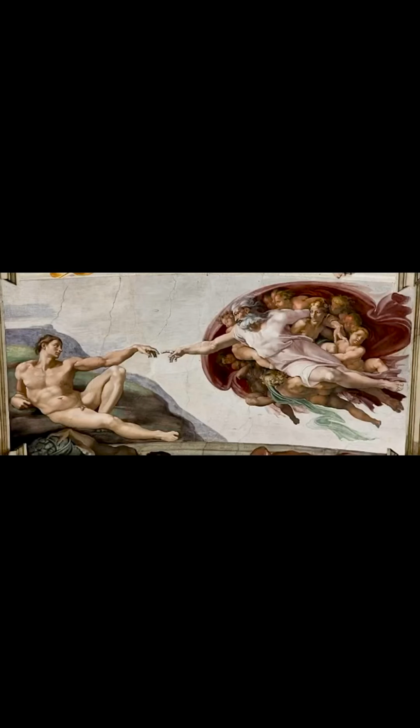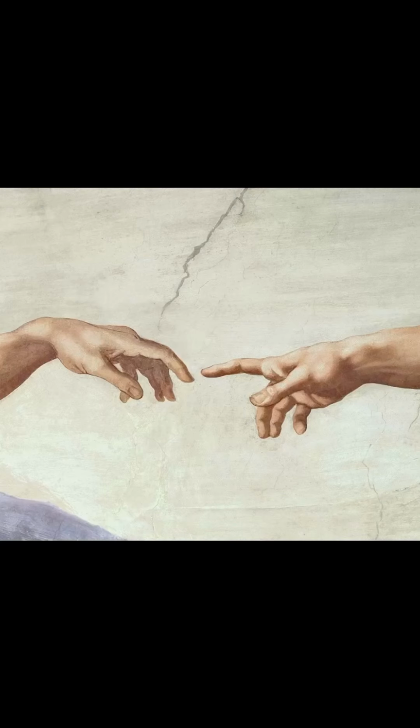Or you can always use my favorite one, the creation of Adam pose from the painting by Michelangelo, where God's finger is almost touching Adam's. Almost, but not quite. Alternatively, you can use the I'm not touching you from when we were kids. But if you absolutely must shake hands with somebody, wash your hands as soon as you can. And until you do, don't touch your nasty face.